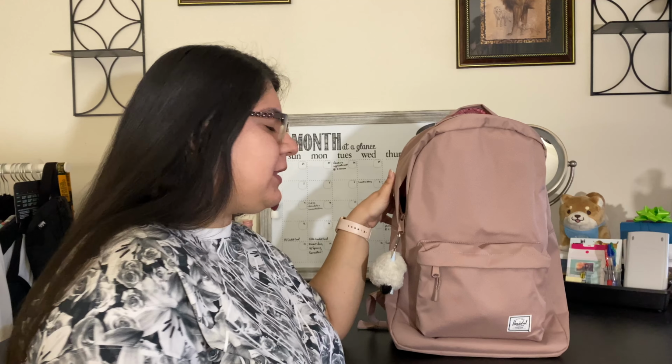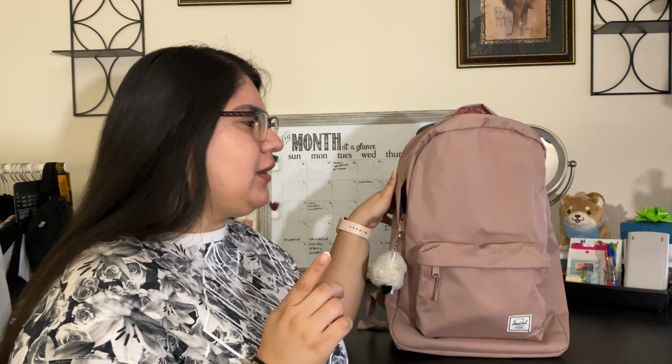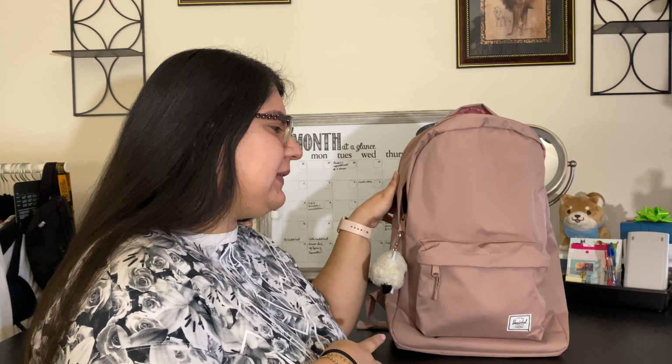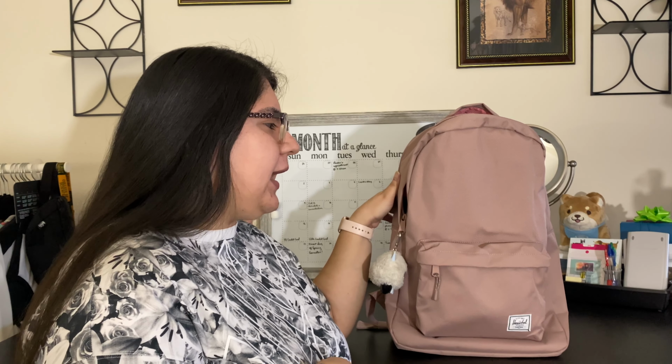I used to have the Herschel Little America backpack, and I highly recommend it, which is why I decided to go again with the Herschel brand, but this time get a smaller backpack because I just don't carry that much stuff anymore since I get shoulder pain. This is the classic backpack in the mid-volume size, and I got it in the color ash rose.